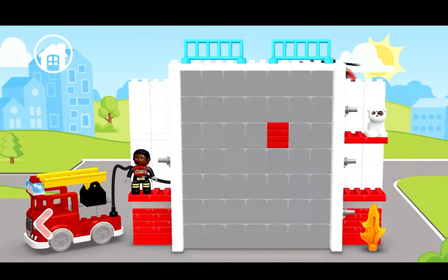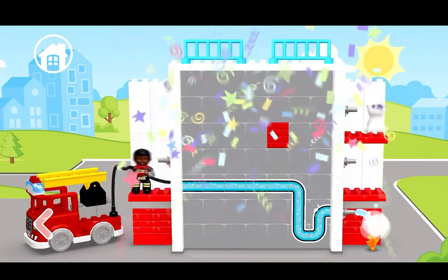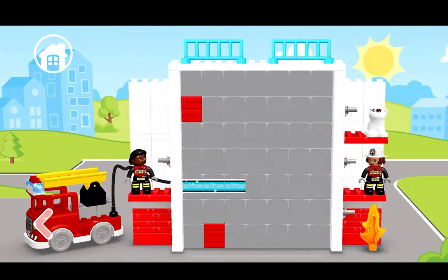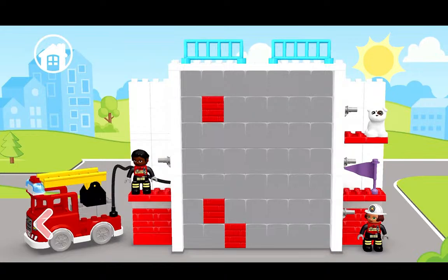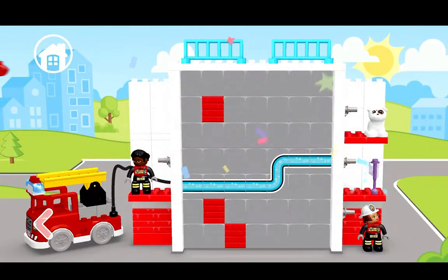Oh, we need to do, oh no, this for, oh no, yeah, 100, and then super. And here we need to pull a pipe to the floor where we see the flag. Okay. Yeah, super. See? What's next?